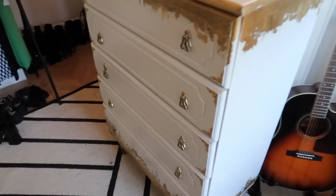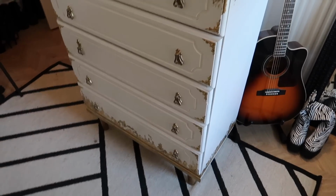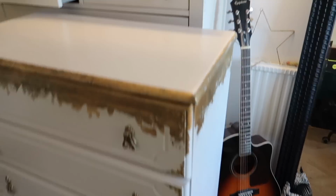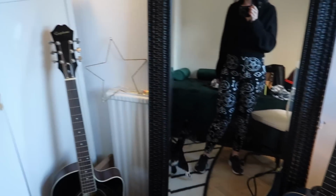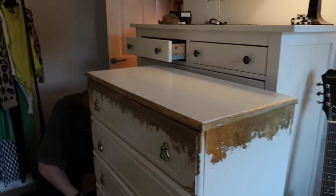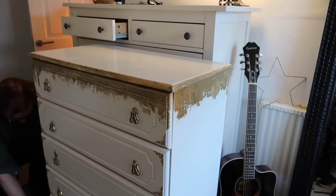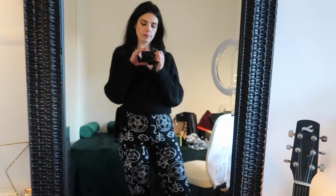But this is our brand new chest of drawers. You can see considerably smaller than the last one. We got this second hand as well, and it was 60 quid. So this one's going out into the shed. I'm quite happy with it, I think. Yeah, I think I'm glad I got that one, not the green one. I think the green one would have looked well, but I think it would have had a similar effect. Cool. Okay.